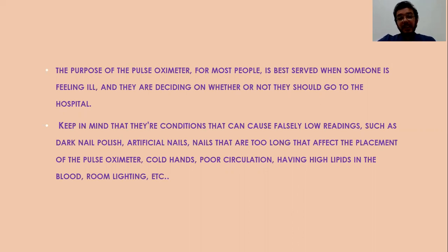Keep in mind that there are conditions that may cause falsely low readings on a pulse oximeter, such as dark nail polish, artificial nails, or nails too long that affect the placement of the pulse oximeter. Cold hands, poor circulation, and high cholesterol or high lipids in the blood circulation are also important reasons why there are more chances of a false reading with the pulse oximeter.